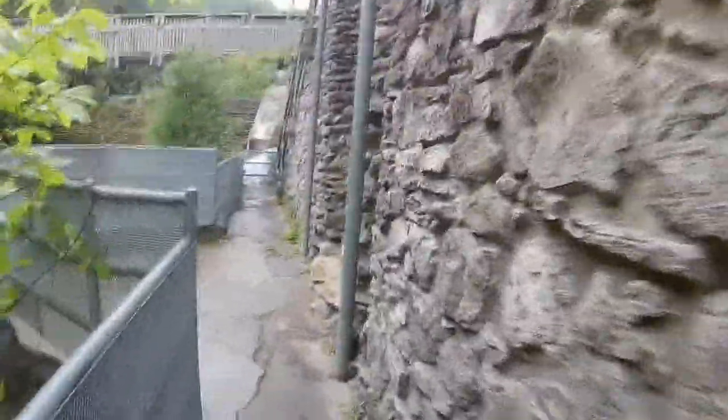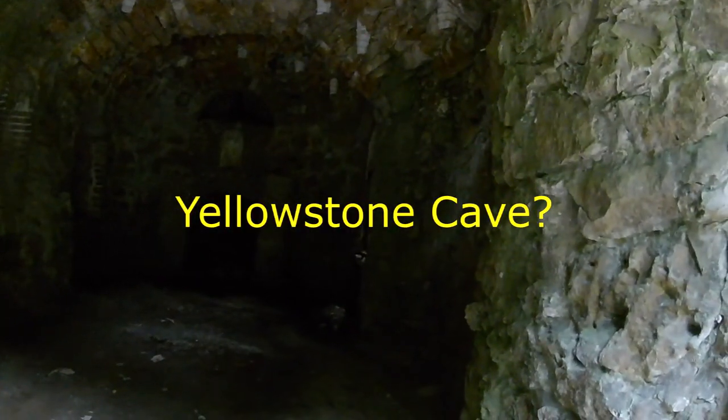Steps are pretty steep. They're coming to that, I told you earlier, up in some sort of cave. See a fireplace. Looks like an altar. Pretty strange. I'll get some more information on this.